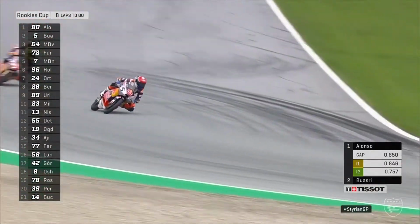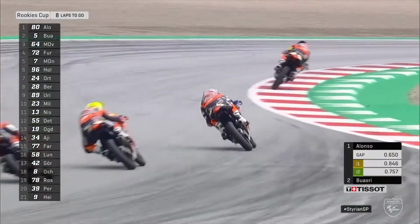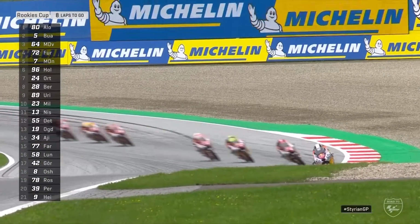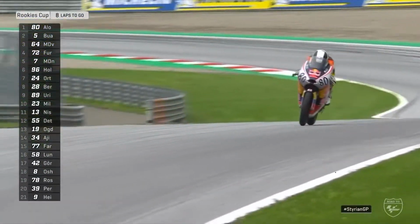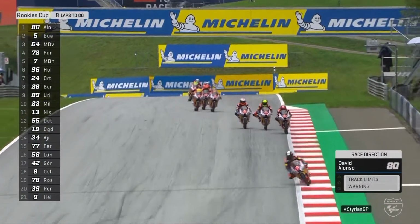Well, David Alonso has actually got a track limits warning then, and we have got a long lap penalty, the first one of the race, and it goes to Alex Mian in P10. He's off the back of this main leading group. You just see him through the back of your shot there. So David Alonso will have that on his dashboard, a track limits warning.